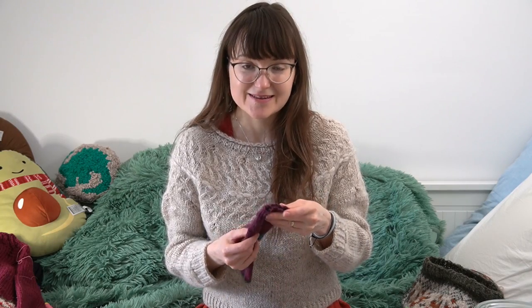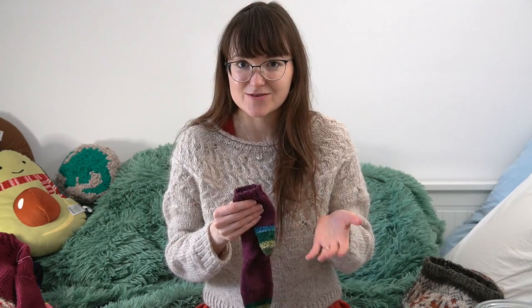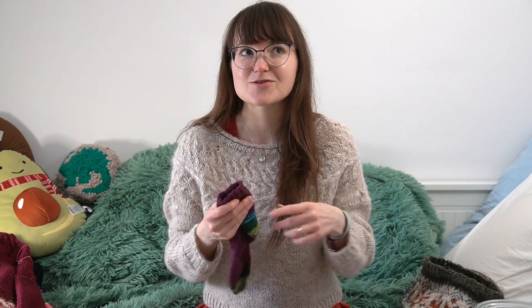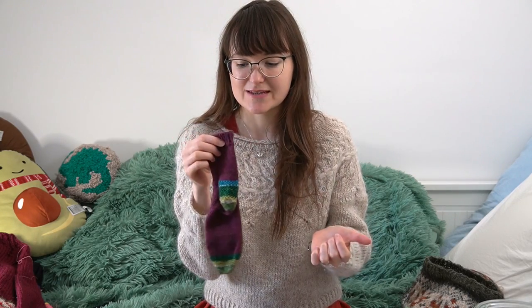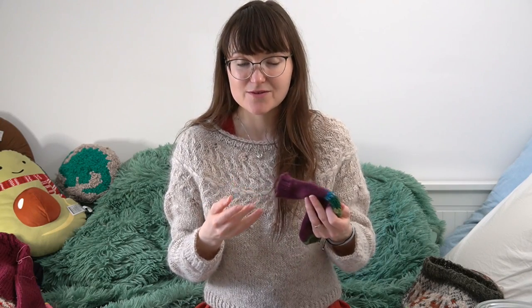I can't imagine that I've suddenly become a tight knitter, but every other sock is too big, and this one is too small. I mean, it's not too small that it doesn't fit me, but it doesn't fit over my sock blockers. It's 56 stitches. They are slightly shorter. They're not quite shorties, but they are shorter than my normal socks. Again, absolutely no idea why.